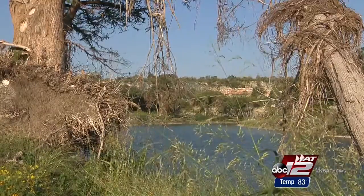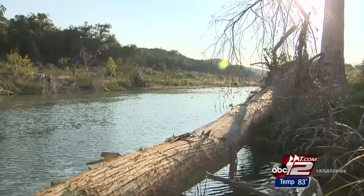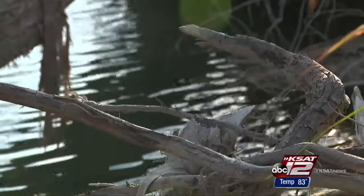There's also an effort underway to replant some of the 12,000 trees lost in the Memorial Day floods, because there's nothing holding those riverbanks right now.